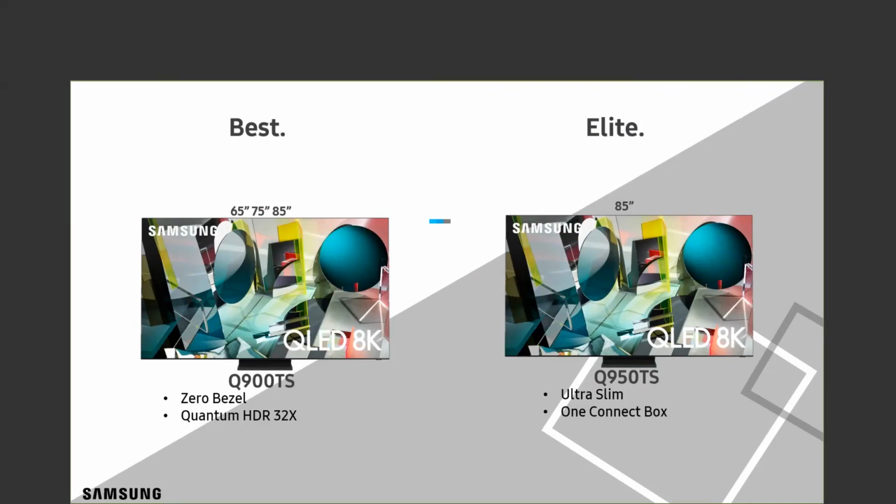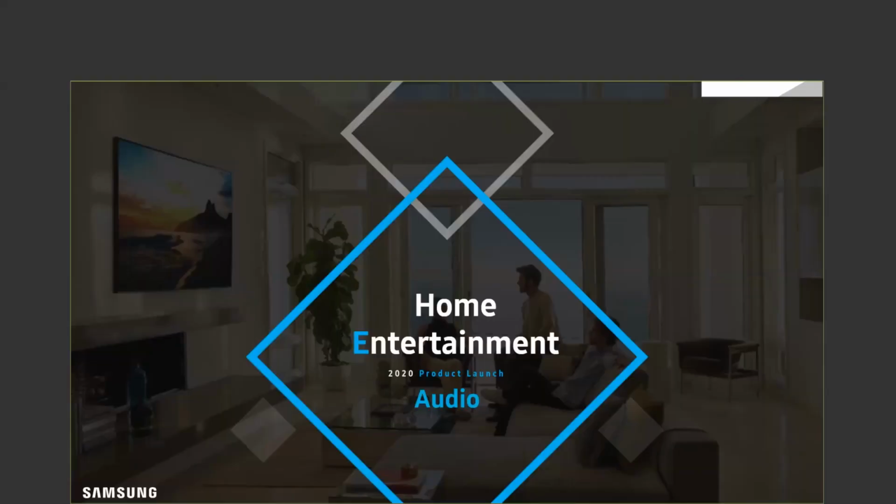But for a customer that wants the top-end picture quality and doesn't want to have to use the One Connect box or something along that nature, the 900 works for them. But if they want it to be really closely mounted to the wall, they want that no-gap wall mount, and they want it to be a really slim TV, that 950 is going to be the solution for them because it comes with a no-gap wall mount. It comes with that One Connect box that allows our inputs to be in the One Connect box, not in the TV, so it can be a little slimmer. And that really improves the design of that TV.